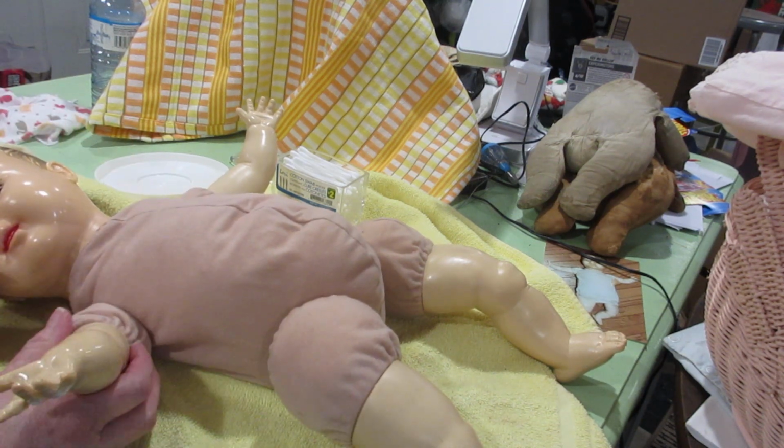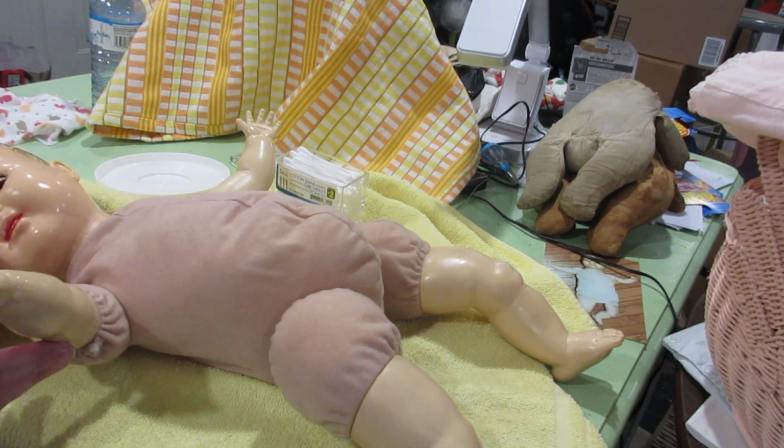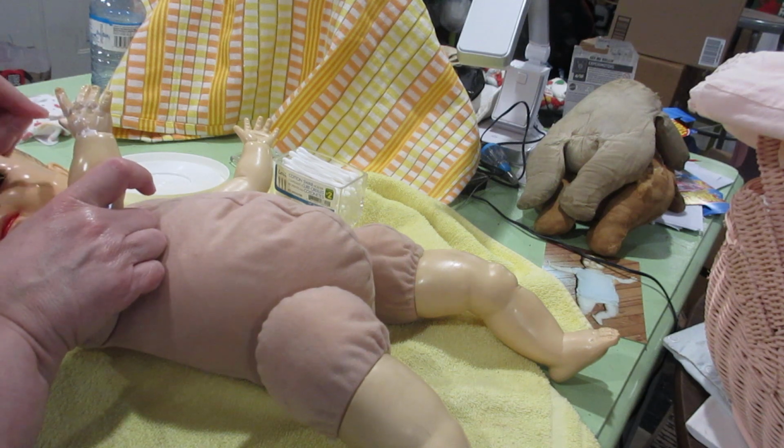As I work through some of my other dolls too, I'm painting my Bye-Lo. I've given my Bye-Lo three different shades of skin tone. I didn't like any of them. I think I have settled with this one here. This one here, I'm really, really liking. The other one was too dark. The other one was too light.